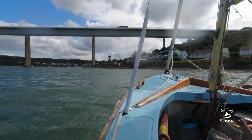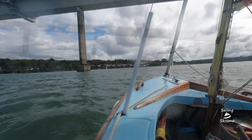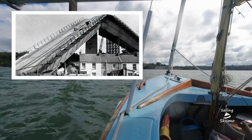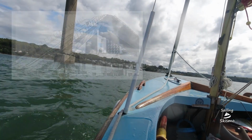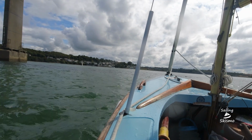Approaching the Cleddau Bridge, which joins Pembroke Dock and Neyland. The bridge actually collapsed in 1970. It was a girder error, I believe, and it wasn't until 1975 that the bridge went back into full service.